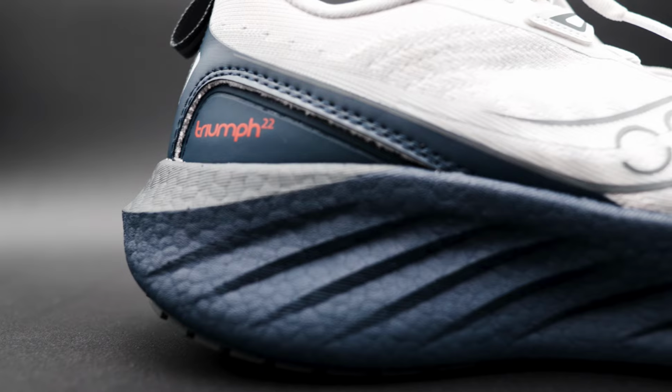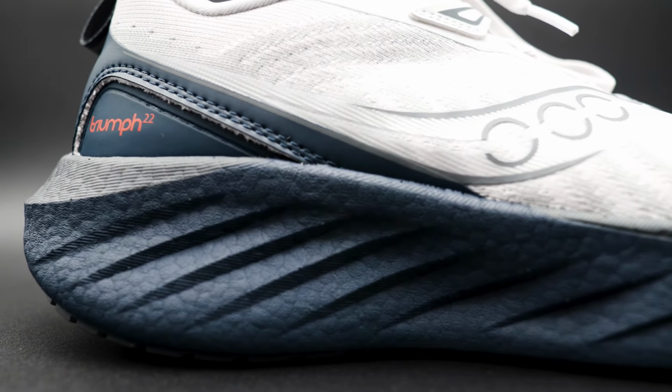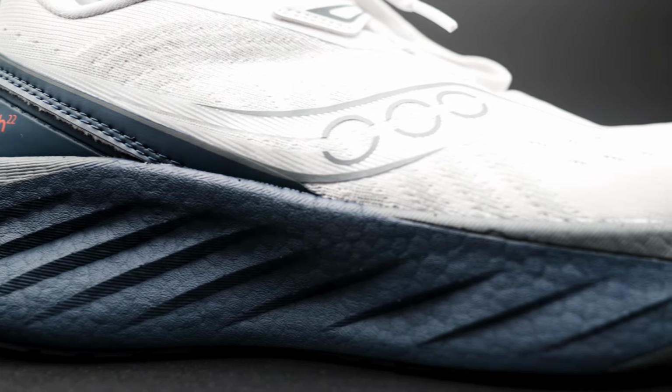So I do recommend that if you are going to try this shoe, try it out in a few different sizes, maybe go a half size down and get your normal size and decide which one you like. The midsole gets an upgrade from Power Run Plus to Power Run PB, which is what you can find in the Saucony Endorphin Speed and in the Pro. Power Run PB is meant to be the faster and more responsive foam than that of Power Run Plus.